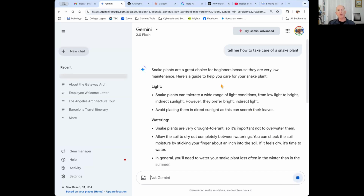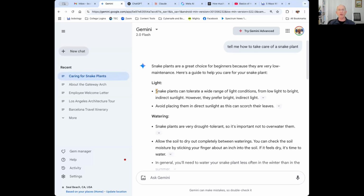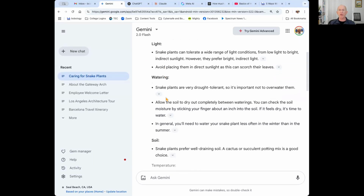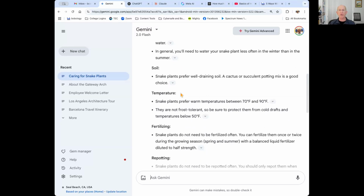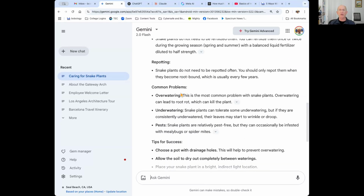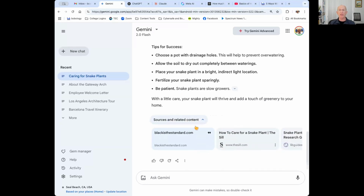So it tells me a little commentary here. It's a great choice for beginners, and it put the record here on the left so I can go back and view it. It shows light, watering. It has a little drop down. I can learn more if I want to, and check soil, temperature, fertilizing, repotting, common problems, tips for success. And it gave me some sources here as well.